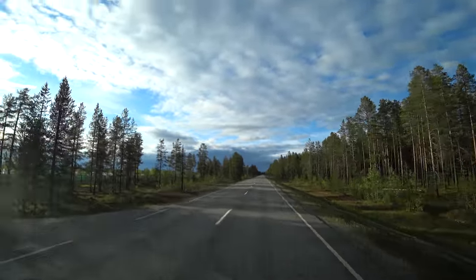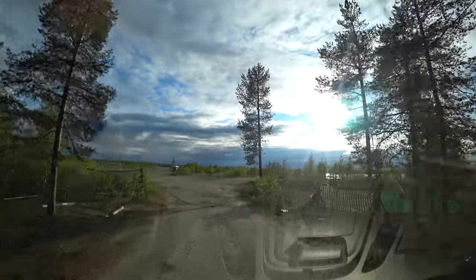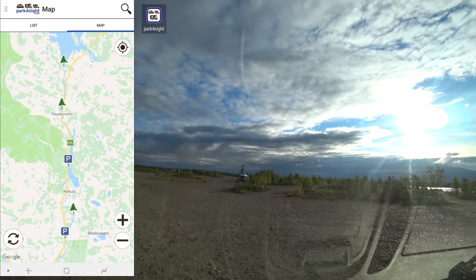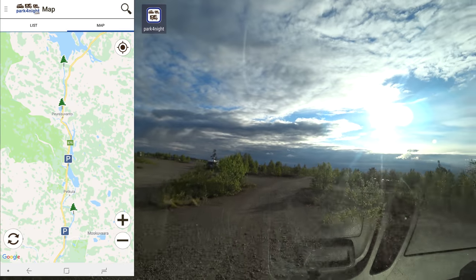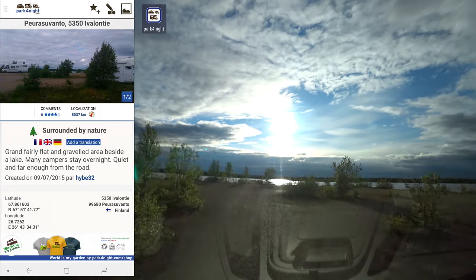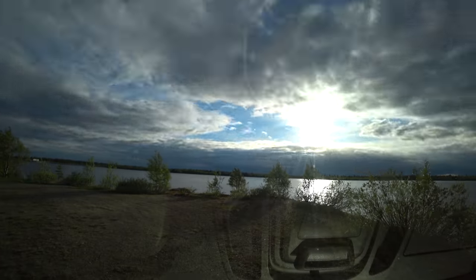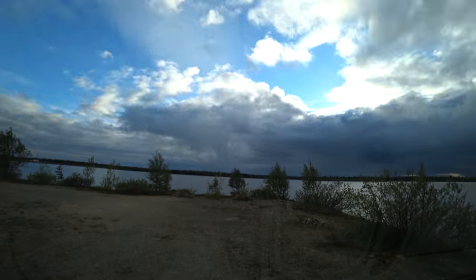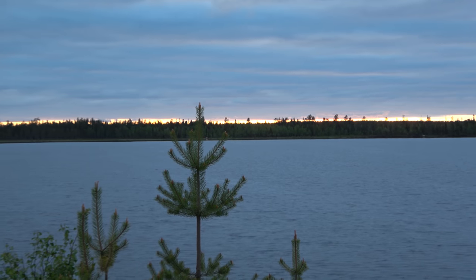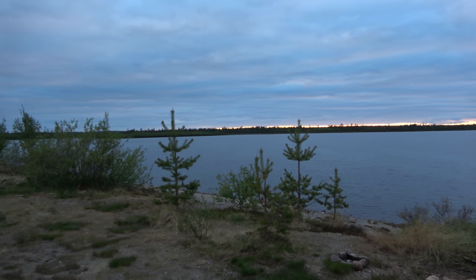There is a free campsite here to the left. And isn't this nice? We found it with this other app called Park for Night. It's really cool, with different icons representing different types of location. This one is in the surrounded by nature category. Well, yeah, we found the perfect boondocking spot here.